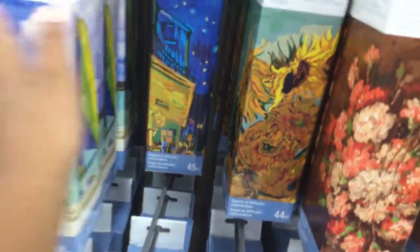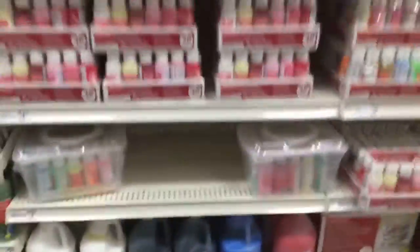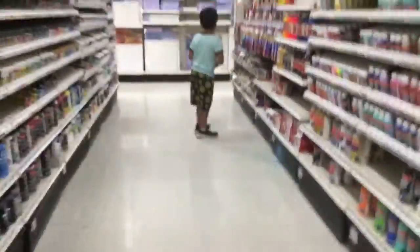Ooh, paint! It's awesome. Painting, right? I can buy this thing. What is that? It's like, you color it. That's a canvas. So much paint! These are all acrylic paints. But we already have our paints. Yeah, we got the paint. And we have like six more at home, remember, Bikram?